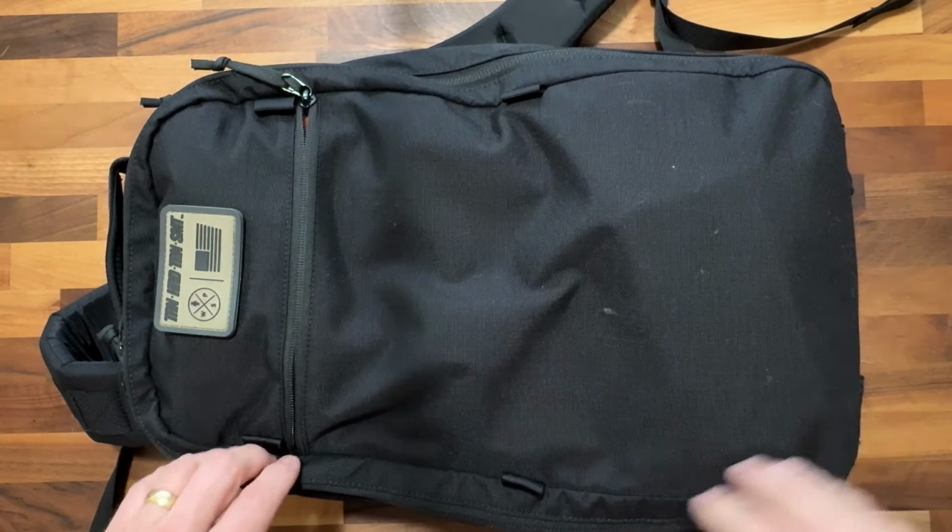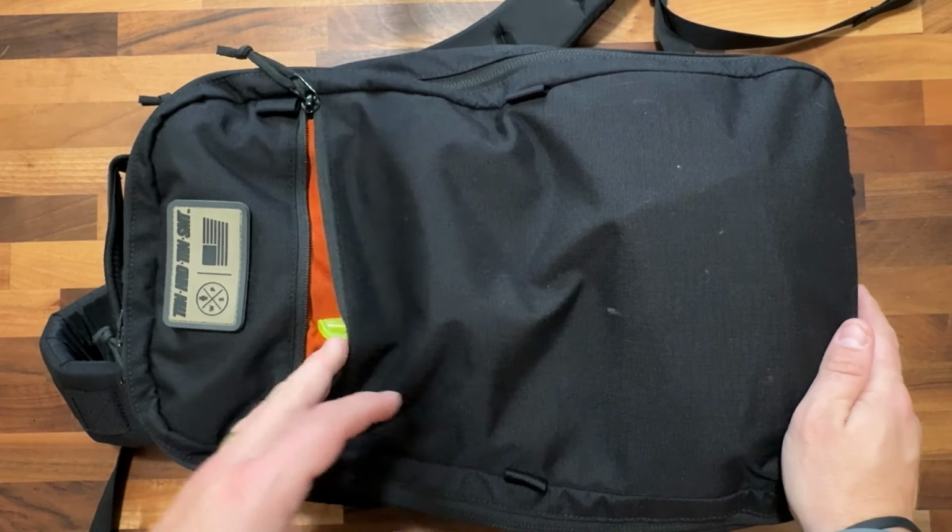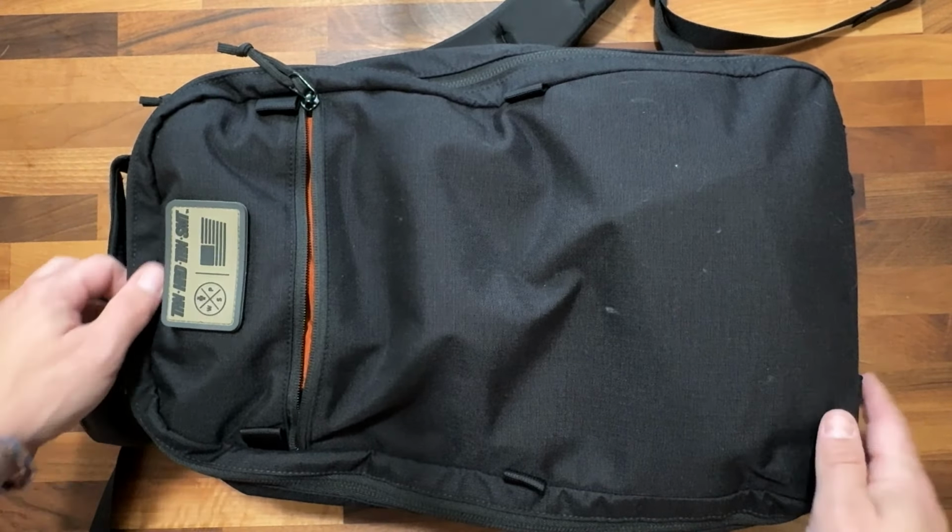All right, so let's get into it here. We're just going to jump through the pockets and go through the entire pack out and show you what we have here. So first and foremost, there is a patch on the front, right? Ctactical, their logo there. I have my own patch on there. Train Hard, Trade Smart, Warrior Poet Society, John Lovell and his crew. They're just awesome. So if you know, you know.